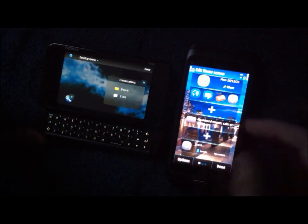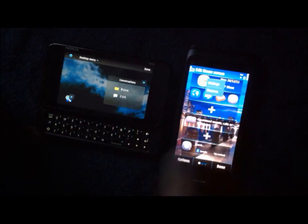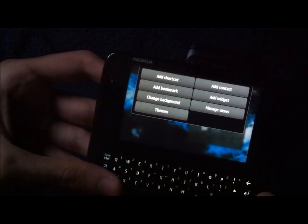Straight away, there's a massive difference. We get these sort of options where we can change settings and remove, or we can add. However, here we go, desktop menu, and as you can see, we can either add a shortcut, add a bookmark, change the background themes, manage views, etc., etc.